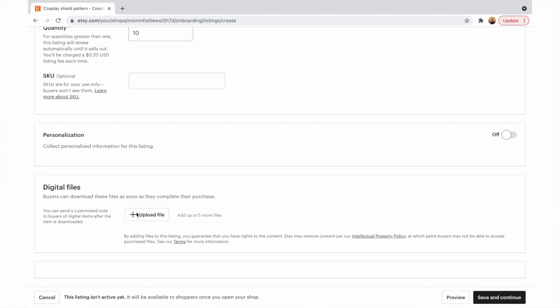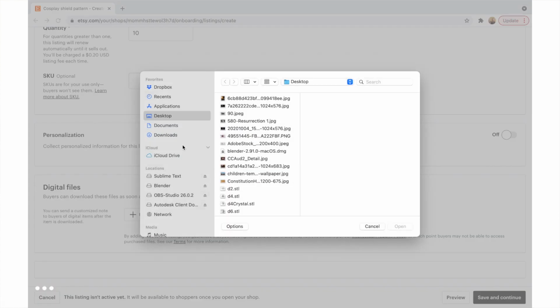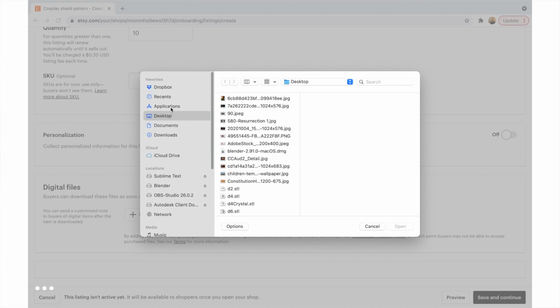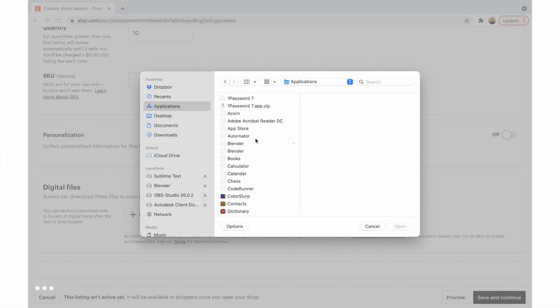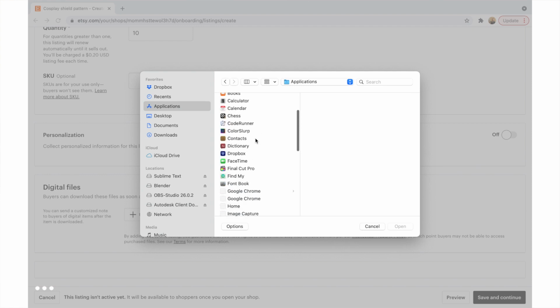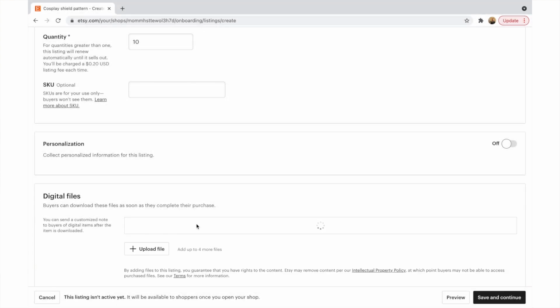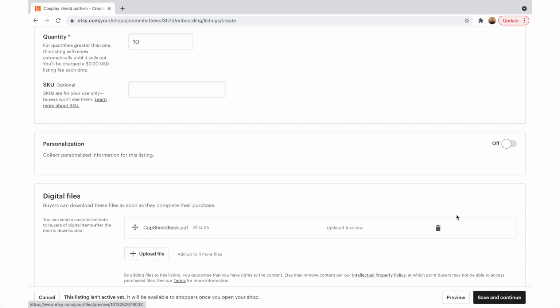Finally, at the very bottom of this page is where you can add your digital files. You can add up to 5 files per listing, and they each have to be under 20 megabytes. For my ebooks and large files like that, I have had to compress them in a PDF compressor since they originally were much too large. Though you can also add them in a zipped file as well, which is a lot smaller.